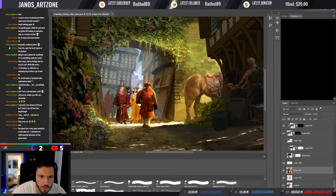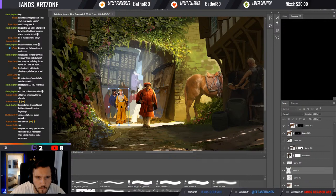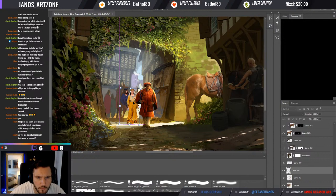Okay, let's also take this guy out for a second. Let's just take her. She looks also very cool. I like the blue colors. Also, what we can do, we don't need to paint too much over them, we just blur them. Oops. Maybe she's looking at the beautiful horse. Let's blur them.